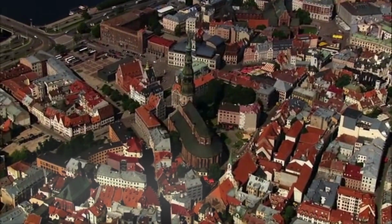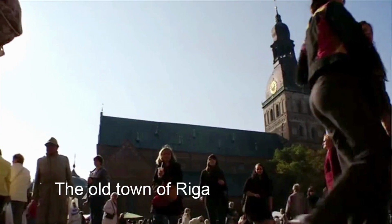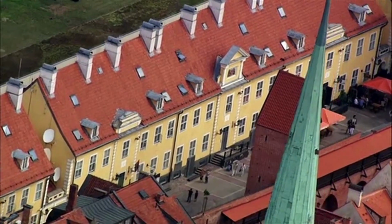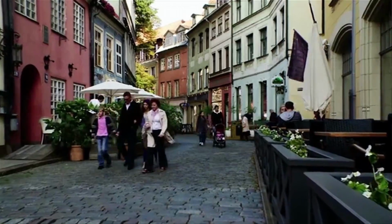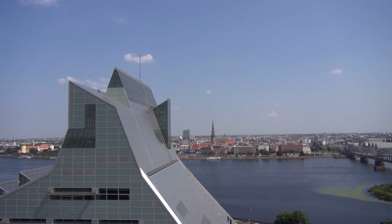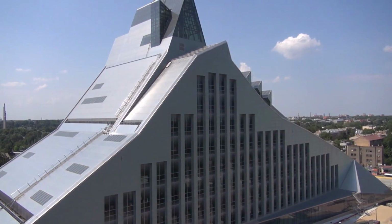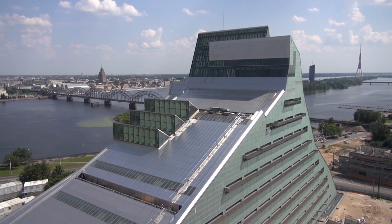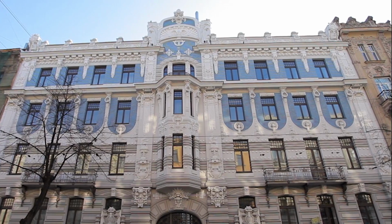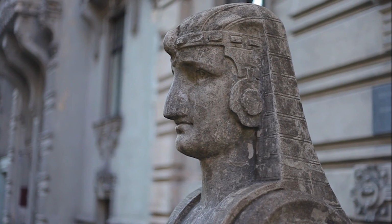The old city in Riga is compact enough for you to feel cozy and at the same time incredibly beautiful, thanks to our history and UNESCO World Heritage monuments. On the bank of River Daugava, you will be greeted by our modern National Library. The eclectic characters of Art Nouveau will greet you on every step in the city center.